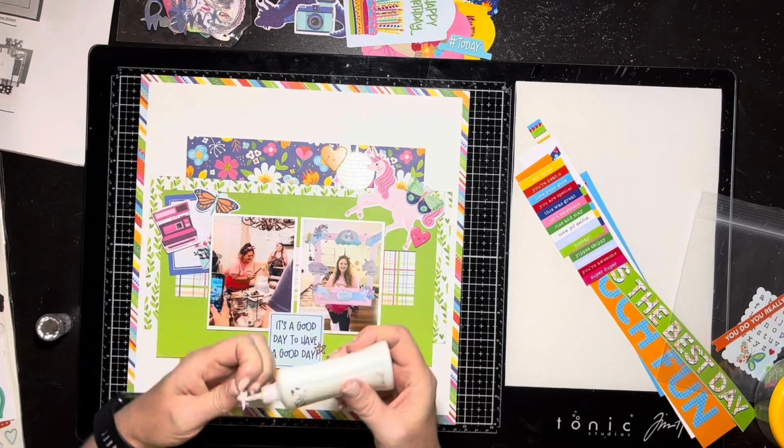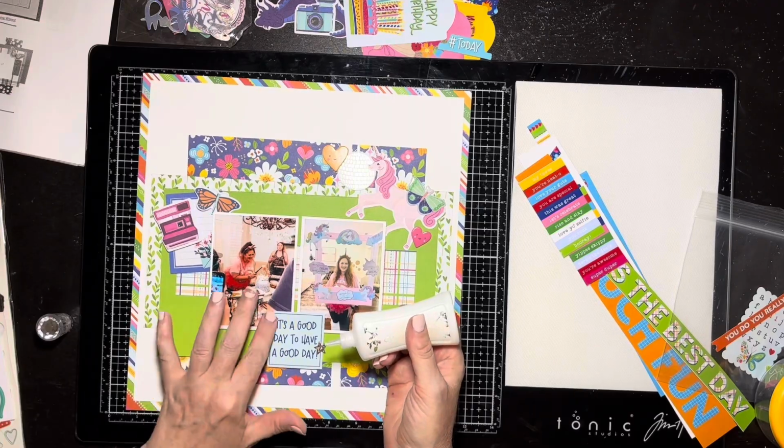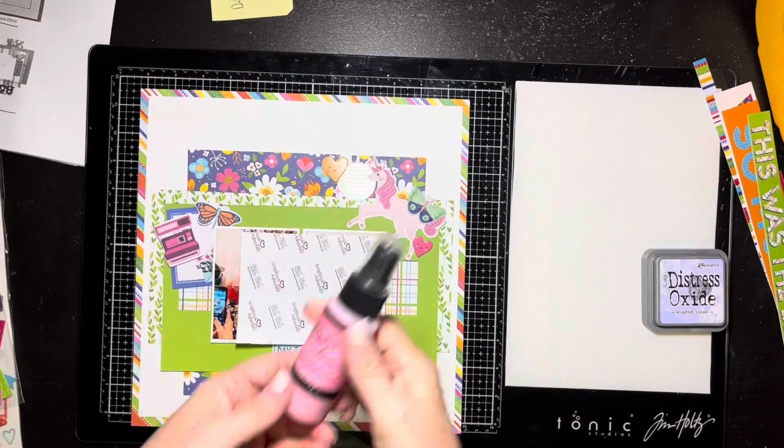My sister had come in. She was about to head off to work. And I said, what color should I use for my sprinkles? And she said, pink and purple. And I said, okay, pink and purple. Because I guess I did have purple at my birthday and everything.